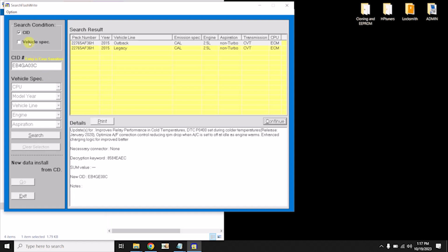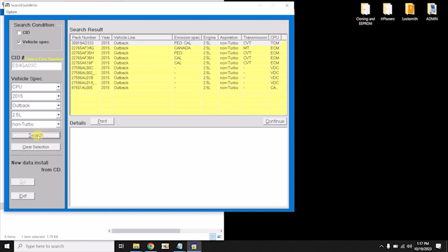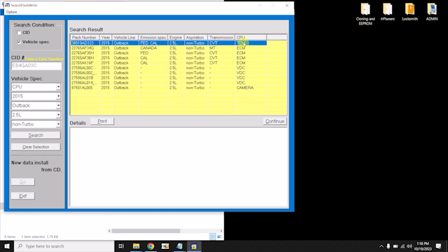Okay, let's go ahead and go to vehicle spec. We're going to go to a 15. I just want to see what other issues they have or what other updates are available. Outback 2.5 non-turbo search. So we do have a TCM update. It says federal and California. Bump felt while idling in drive. Engine RPM flare and cruise cancel on uphill grade. Improved oil pressure control. It's probably something we should check to see if this has been updated or not, just because we installed the new valve body and we don't want to have any issues with it.